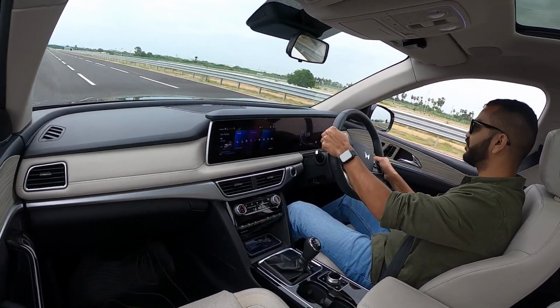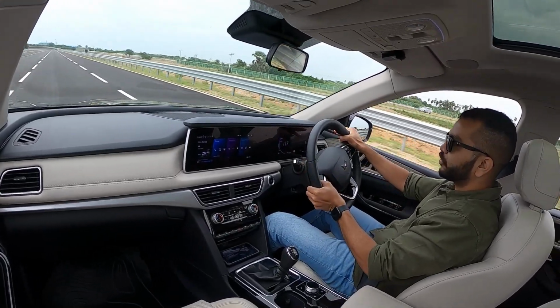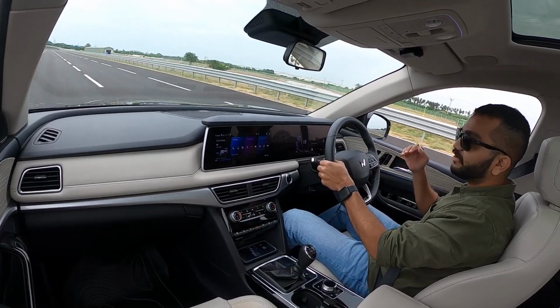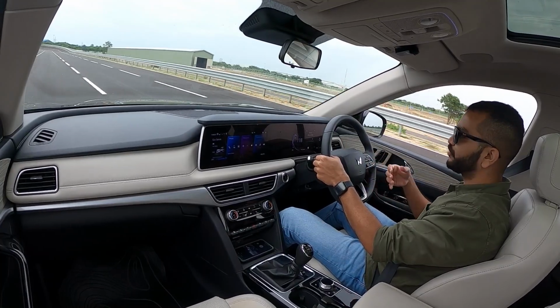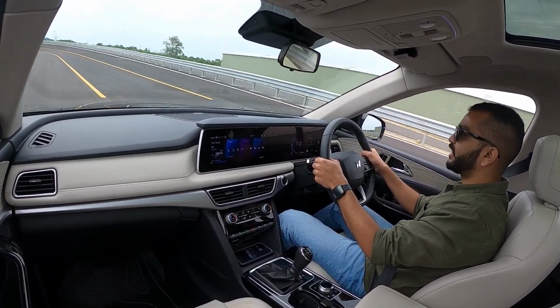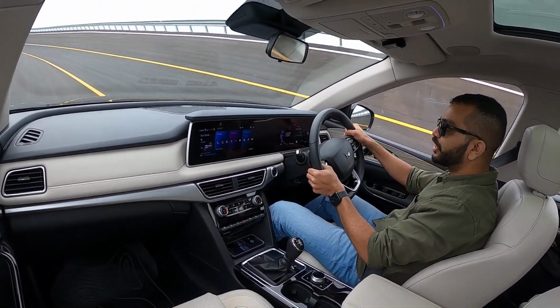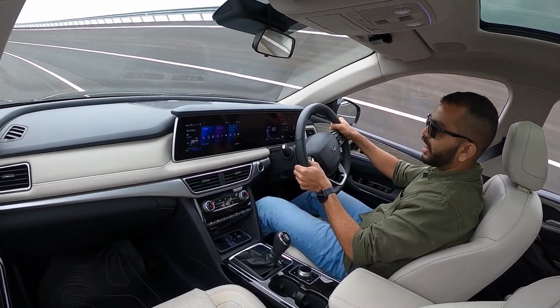Check it out. Really sharp steering input at 110 kilometers per hour and nice and flat, and the tires are also offering me very good grip. आपको MRF के टायर्स दिए गए हैं. At least these cars which we are driving today have MRF rubbers and they are not squeaking and squealing. They are offering me good grip to, you know, confidently push it and have fun.